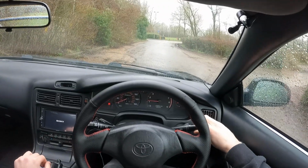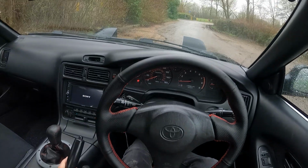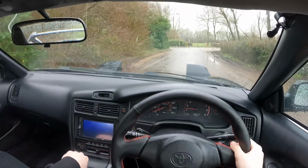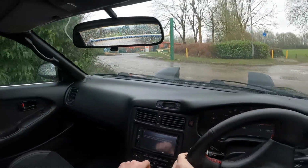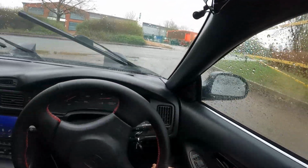because we got a bit of rain, we're going to put the pop-ups on. Right, we're going to try and find some fun roads. So, as I mentioned, I've had this car since I was 19, nearly 20, just before the coronavirus sort of happened. I bought this while I was at university.